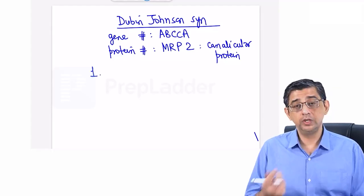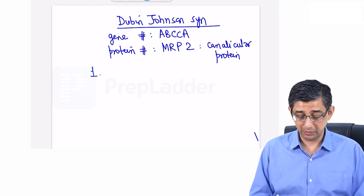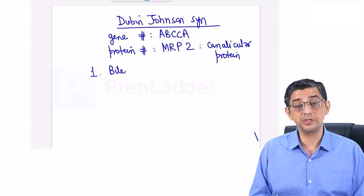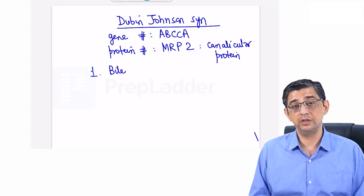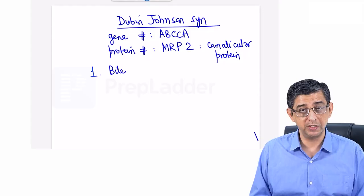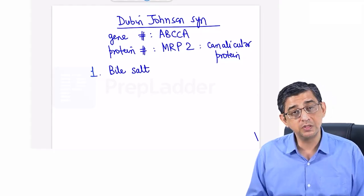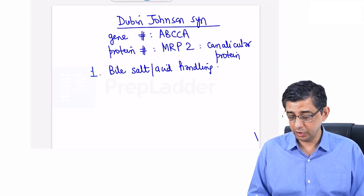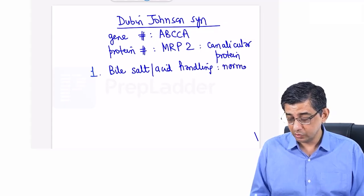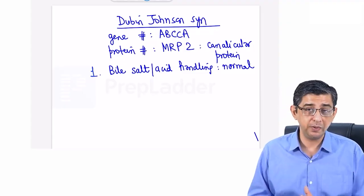Because conjugated bilirubin will be increased in this patient, you expect that pruritus will be present, because traditionally whenever I have spoken about obstructive jaundice, whenever I have spoken about conjugated hyperbilirubinemia, I have always said that bile salts will regurgitate back into the bloodstream and there would be pruritus. But I want to tell you a very surprising finding of Dubin-Johnson syndrome: bile salt and bile acid handling. I repeat that fact. Bile salt and bile acid handling is normal in this condition. Well, why is it normal? Because bile salt and acid handling is not done by MRP2, it is done by OATP.